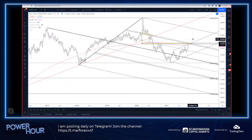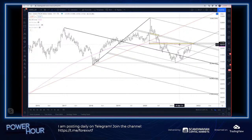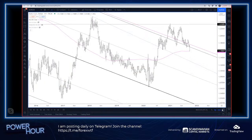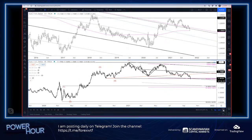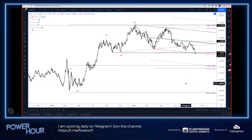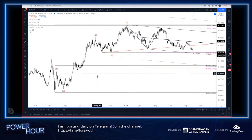Again, a lot of late dollar bulls here, and psychology is tilted one way. So when that happens, you can get a quick move in the other direction.